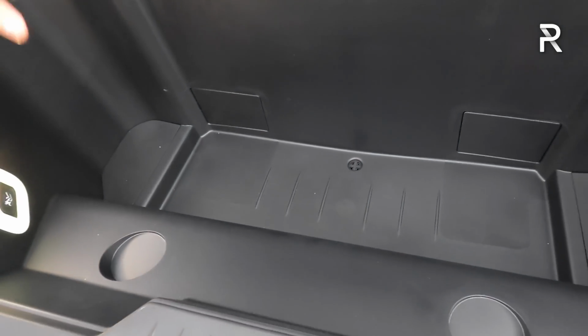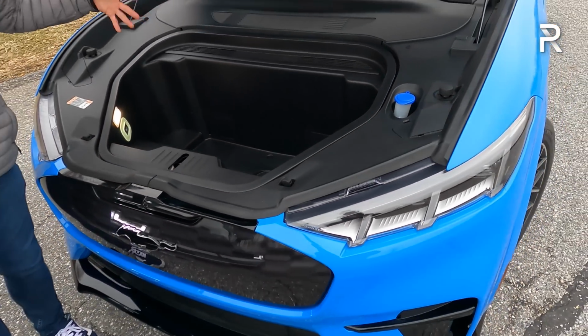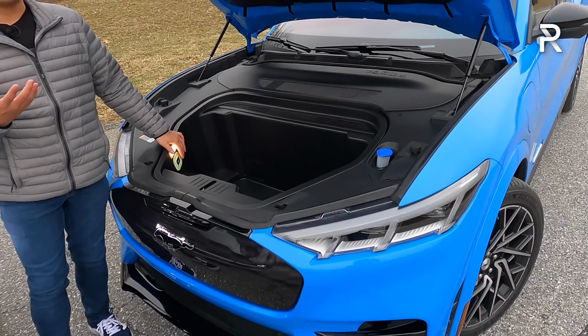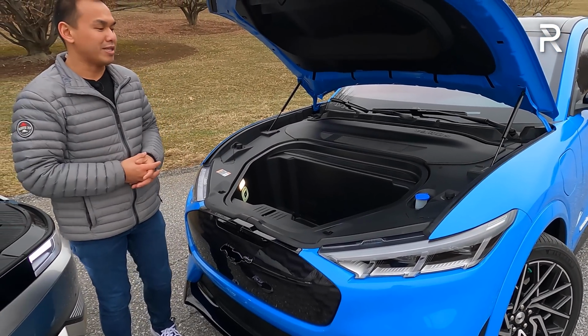The Mustang has a much bigger frunk because if you look at the hood of this vehicle, it is significantly longer because remember, this bears the Mustang name, so Ford wanted to give it styling proportions to go with that Mustang styling language.